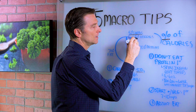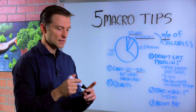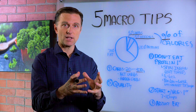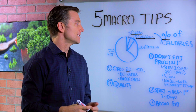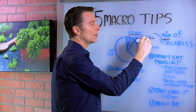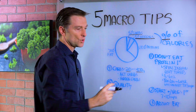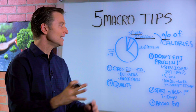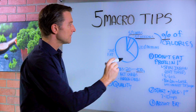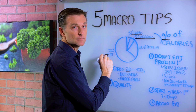Number 2, 5% vegetables. Now, because the vegetables, or the salad, do not have a lot of calories, it has a lot of mass, 7 to 10 cups of vegetables come out to about 5% of your overall calories, okay? So even though this sliver is small, it's quite large in volume, but I wanted to include it in here because it's very, very important, okay? Then we have 20% proteins and 70% fat, okay?